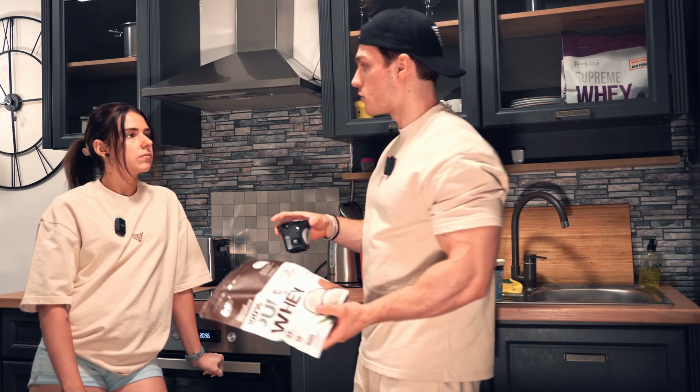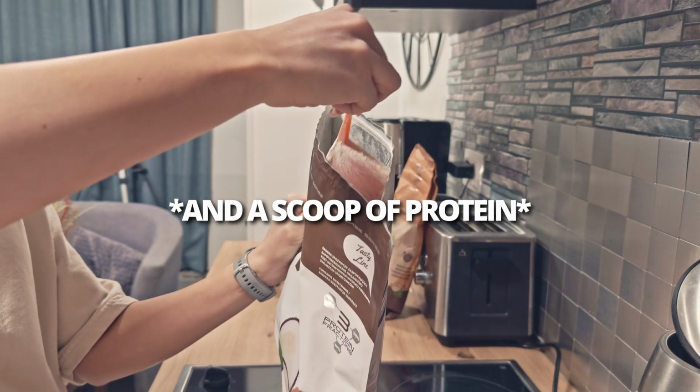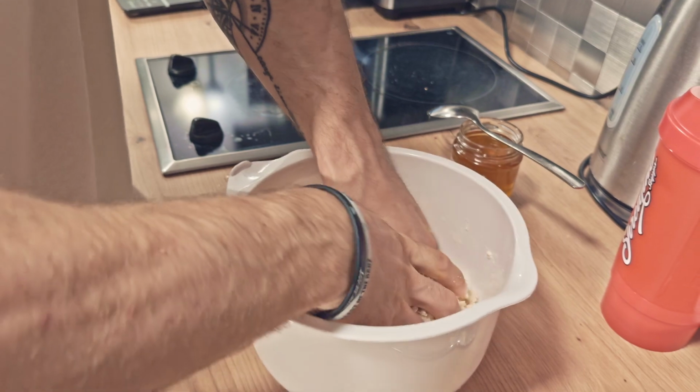So first thing we are going to do is we are going to add whole protein pudding with 150 grams of coconut flour and mix it with a little bit of honey. And then let's just use our hands to mix it all. Oh yeah!